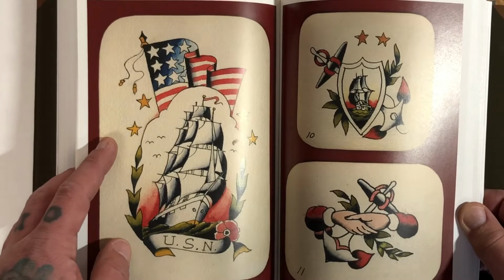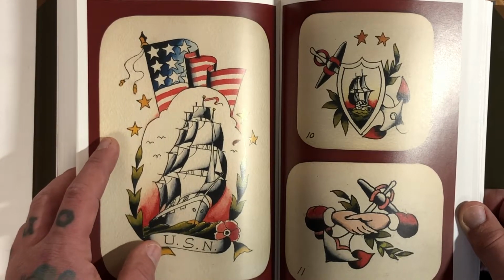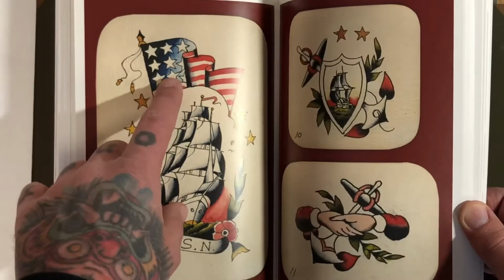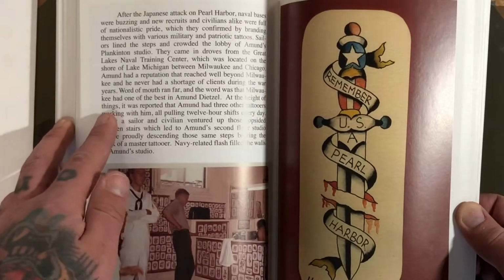And you're gonna notice not a lot of color in here. Pretty much just sticking to red and green for the most part. A little bit of yellow, maybe a little bit of blue, especially when you're seeing flags, but for the most part, red and green. Maybe yellow.